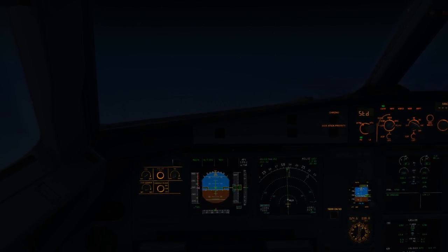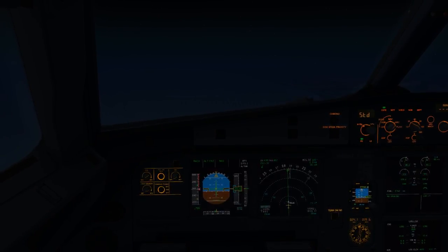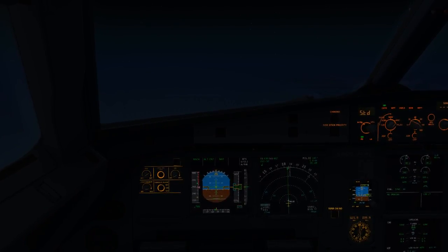Breaker 4136, fly runway heading, wind 210 at 7, runway 21, clear for takeoff. Runway heading, clear for takeoff, runway 21, Breaker 4136. Express 1, runway 21, line up and wait. Line up and wait, runway 21, Canadian Express 1.